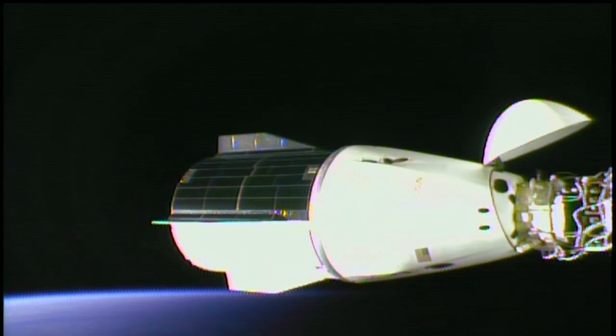Once Dragon departs from the International Space Station, it will be just under 24 hours between undocking and splashdown off the coast of Florida. And ahead of splashdown, there will be a series of departure burns that move the Dragon away from the space station, as well as a phasing.